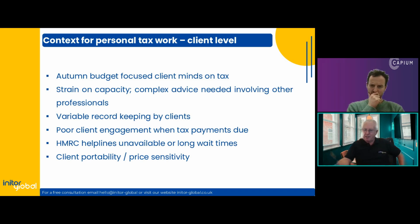And of course, HMRC helplines, they're often unavailable at this time of year, or you have long wait times. Some of you may recall in the summer months, HMRC decided to close down their helplines for 3 months. And that really stored up problems that are still manifesting themselves today.